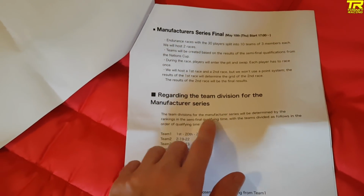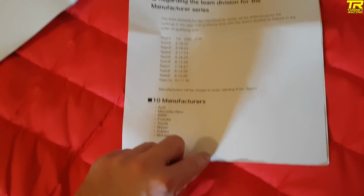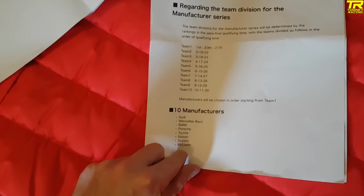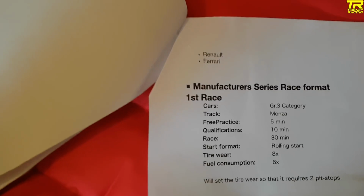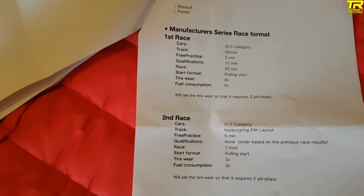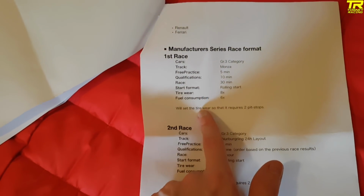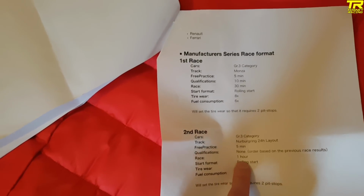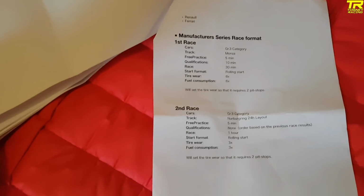But again, it's really weird because if you come first in that semi-final, you get the first choice of the manufacturers that we can pick. So Audi, Mercedes, BMW, Porsche, Nissan, Subaru, McLaren, Renault and Ferrari. And we get 2 endurance races essentially, where you've got to do driver changes in each. This one requires 2 pit stops. This one's an hour, which you sort of expected from this layout because it's the Nürburgring 24-hour event, and that's where we are. So let's go find out what's happening for the rest.